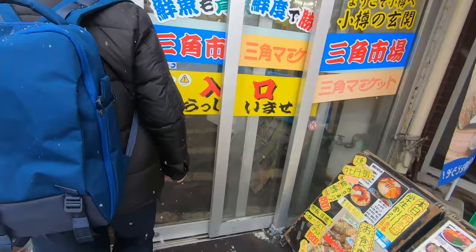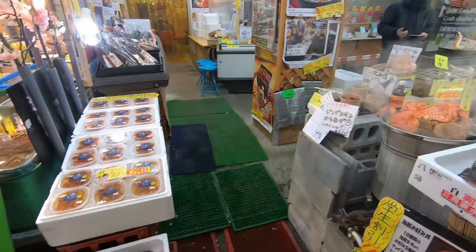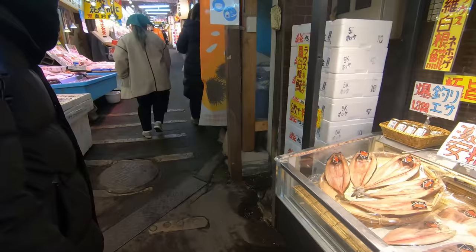Oh wow, this is a pretty bustling market. Hey, sugoi ne. Wow, the crabs here, just like in Hakodate. Oh my god, what is that fish? I've never seen that fish before. Oh, sugoi. Oh my gosh, huge crab. Interesting, they'll actually cook the crab here for you. You can eat it here.